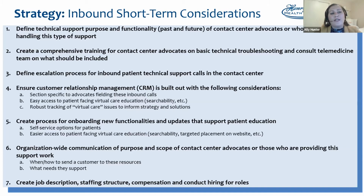The fourth one we have here is ensuring customer relationship management, or your CRM, is built out with the following considerations: that there's a section specific to advocates fielding these inbound calls, because you want to ensure that they are tracking. So you have easy access to patient facing virtual care education, searchability, etc.